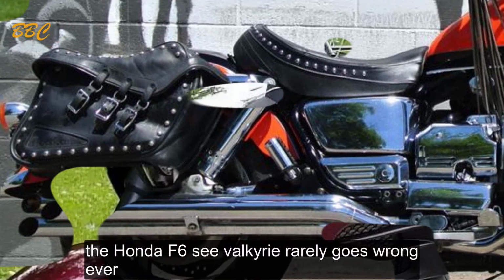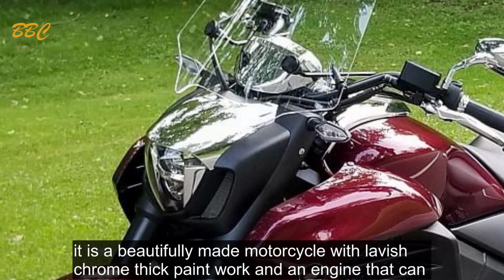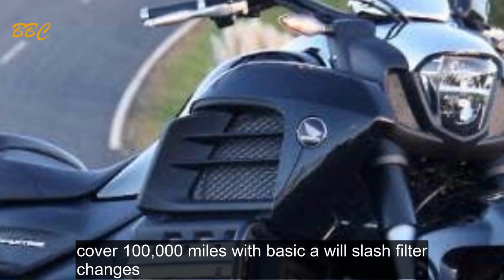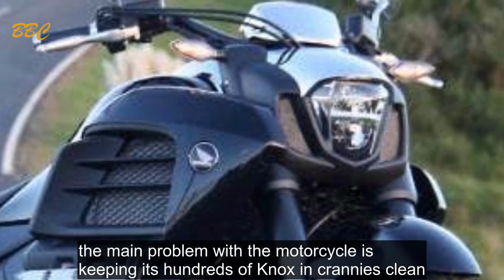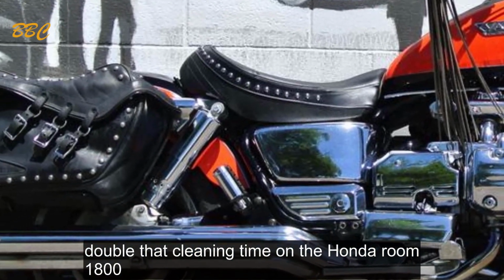The Honda F6C Valkyrie rarely goes wrong, ever. It is a beautifully made motorcycle, with lavish chrome, thick paintwork and an engine that can cover 100,000 miles with basic oil/filter changes. The main problem with the motorcycle is keeping its hundreds of nooks and crannies clean. Double that cleaning time on the Honda Rune 1800.